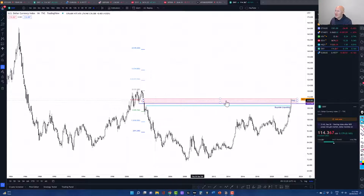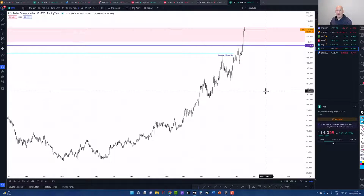There's a fair value gap here. We've just sort of poked above that on the monthly, and we've retreated back a little bit now, but this trend is just so strong, and you can see how big this particular candle has been here. There just doesn't really seem to be any stopping the dollar. So this just creates a lot of confluence in terms of what's happening in risk assets.